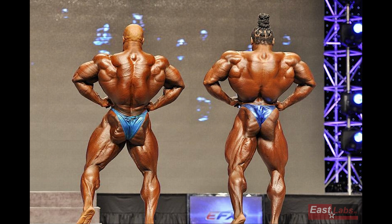Now, if we start to look up, right, at the back and the arms, Phil Heath's arms are just huge. I don't think Kai Green can top that. I mean, Kai Green's arms do not look as big in this pose. Now, if we look at the back itself, Kai Green is dense and wide, but lacks the detail and separation that Phil Heath has. Look at the detail and separation in the traps, the lower lats, just everywhere, the arms.